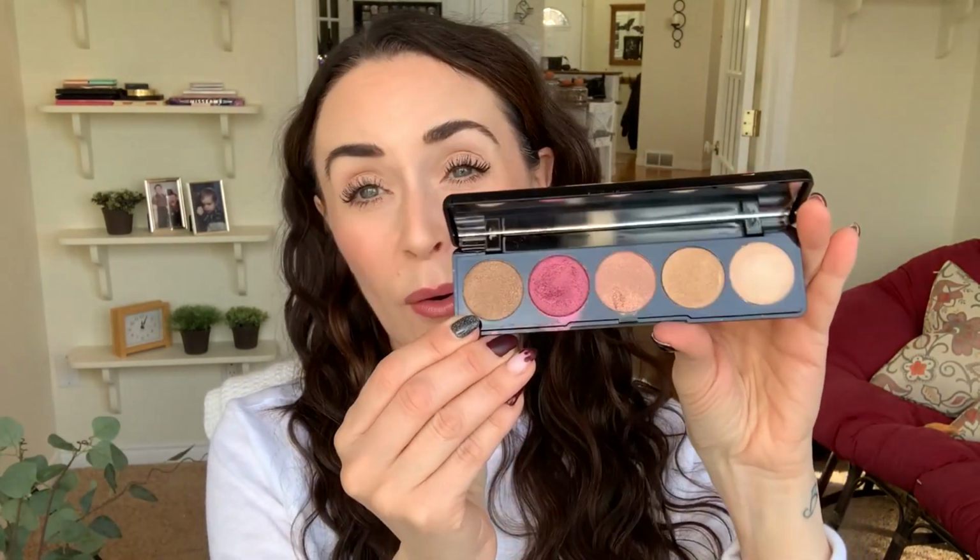So I have this one. It's a BoxyCharm exclusive Blink. It's the Electric Eye palette. I don't use it. It's old. It's kind of gungy. It was really pretty. There's nothing wrong with it, but you can see it's just too well used, I think, at this point to pass on. So I'm gonna throw that out.